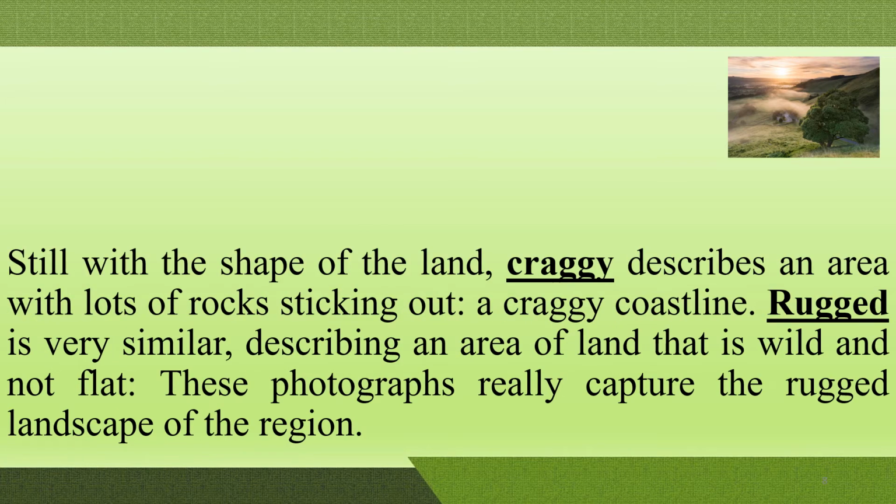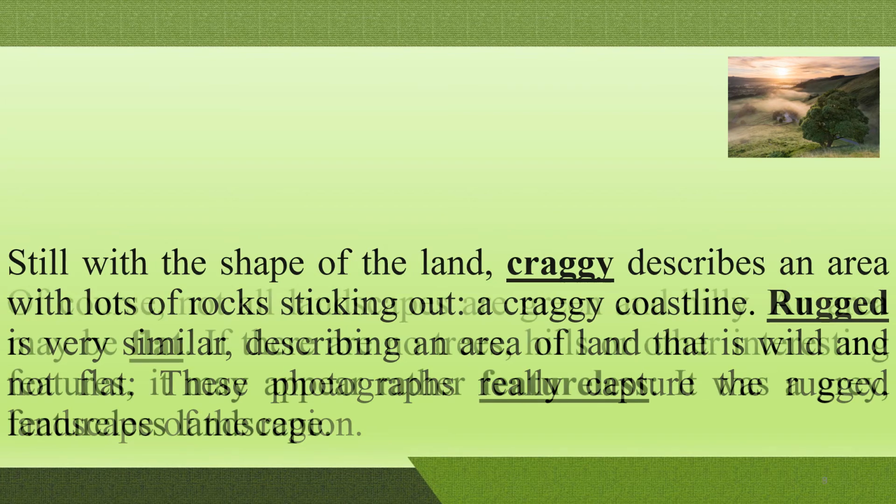Still with the shape of land, craggy describes an area with lots of rocks sticking out, a craggy coastline. Rugged is very similar, describing an area of land that is wild and not flat. These photographs really capture the rugged landscape of the region.